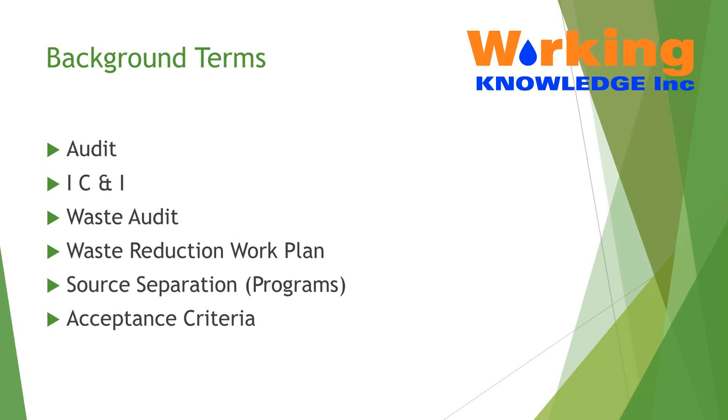So, a very high-level description. Your source separation program has to include communication, verification that materials will actually be recycled as per the claims, and that your diversion claims can be verified. So it's not just the desk side bins and the labels, but the actual communication of the results and verifying what's happening with the material. And this last term, which I will use a lot because it really is essential to your waste auditing methods, is acceptance criteria.